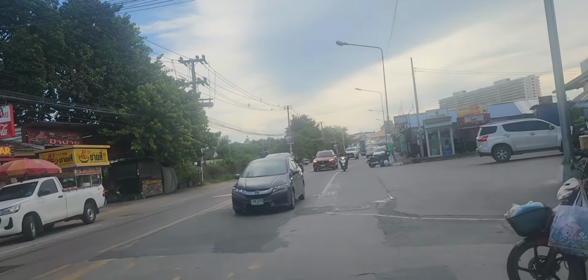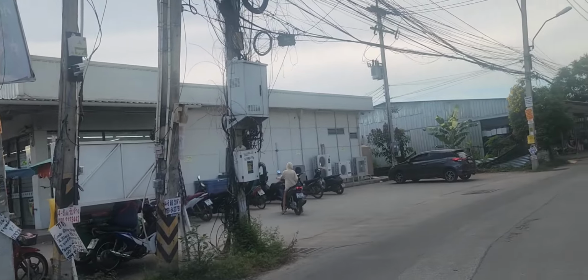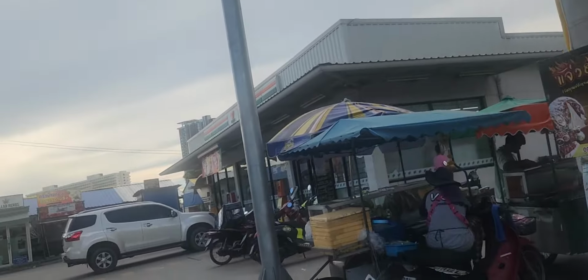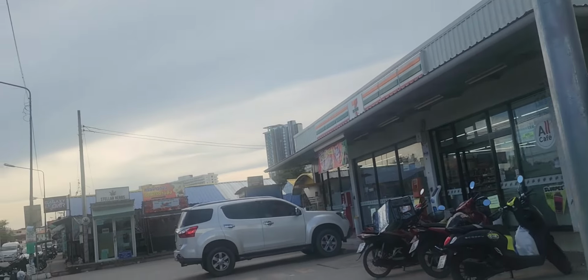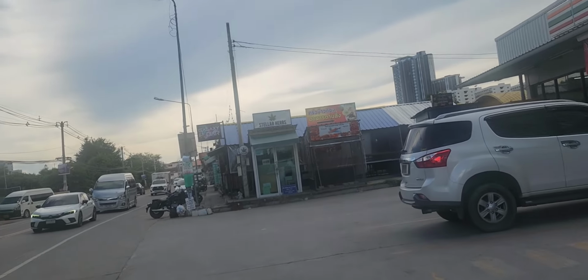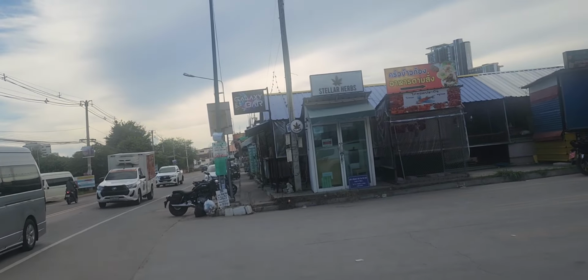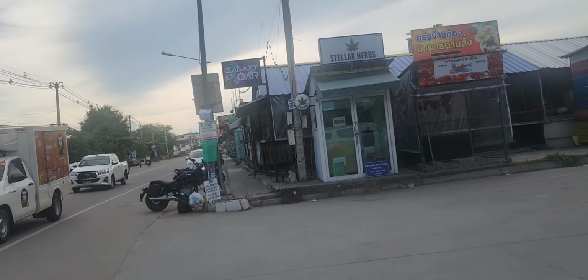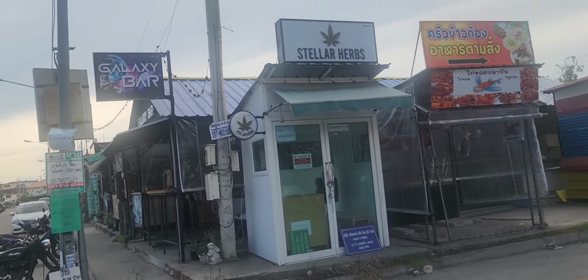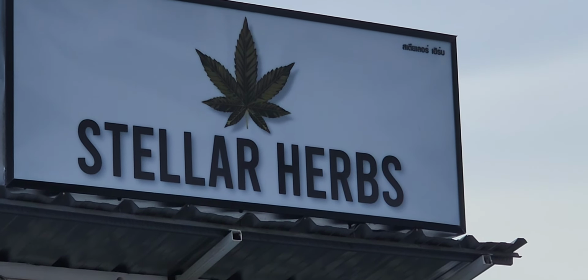Very busy road, this one. There are a few roads off it. I'm going to go down and take a look on the way back up. That's not going to be one of them because there don't seem to be too much down there. That's the third 7-Eleven I've walked by just in the last 5 minutes, and I'm not walking fast, as you can tell. Stella Herbs. See? And there's a herb leaf for you. Yes.